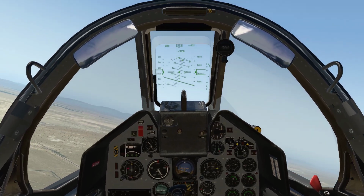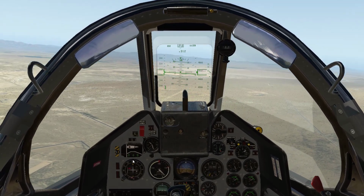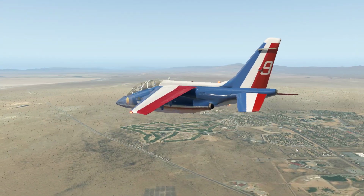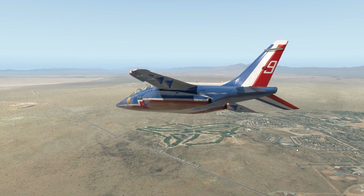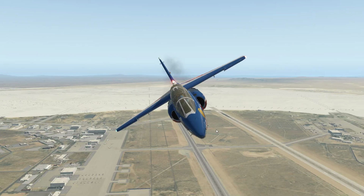Okay, let's do the RC plane view loop back, and let's hope we're not looking at the ground. Major G's. All right, that was sweet. Okay, so everything that I said previously, I totally left out the aerobatic portion of this plane, because holy crap, this is, in this livery, with those capabilities, that is super fun.